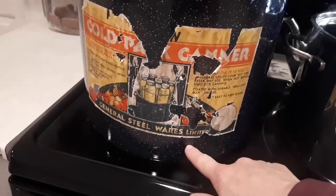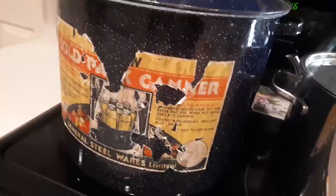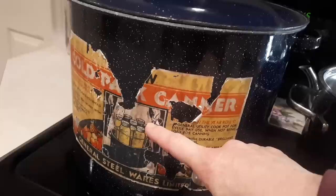You can use a jar lifter. See a picture of one right there. I do have one. I just find the jars wobble around a lot, so I just like to use a rack at the bottom. If you don't have a rack, you can just use a tea towel, anything to keep those jars up off of the bottom of the canner. I've got water filled to about there. Keep in mind you do want to have about 1 inch or 2 inches of water above your filled jars when you're about to process them.